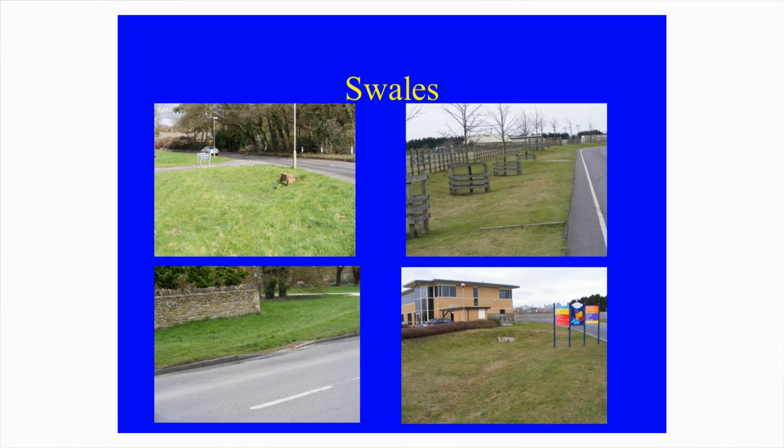New industrial estate road on the right hand side. This is one of the first we did. We actually put chutes down, which we didn't really need. But what you must make sure is that with verges to swales, you're at least 25 mil below the tarmac.